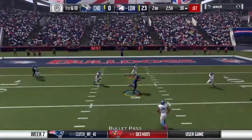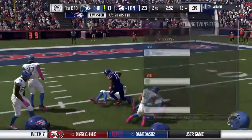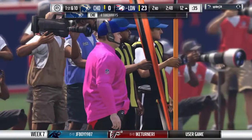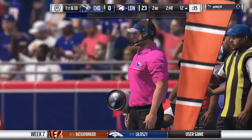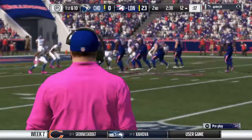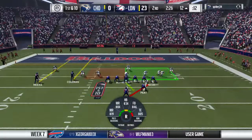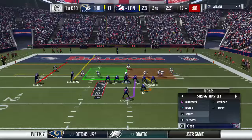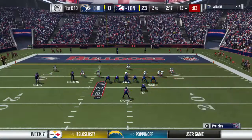I think pressure is always the first. This is caught inside the 15. And down inside the 15, shy of the 10. They call it a gain of 19, and it moves the chains. Well, we know he's got the speed there. He needed the speed and the hands. A great catch. And because of that speed, you have to respect it as a defender. So you have to either play off or make sure you're somehow in contact with him. And he's able to do exactly what you said. Use the speed to his advantage and go up and get the football. That's a big-time play right there.